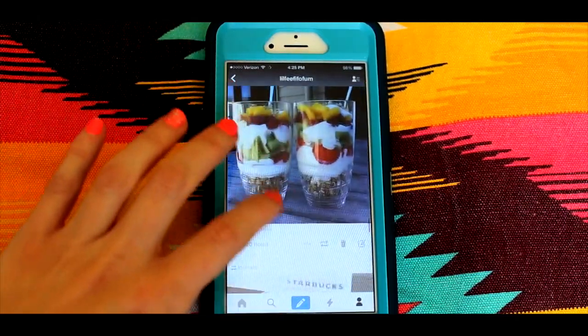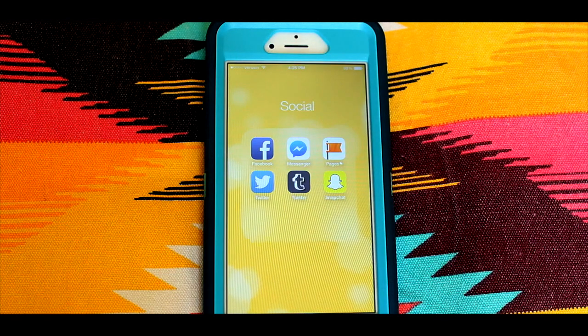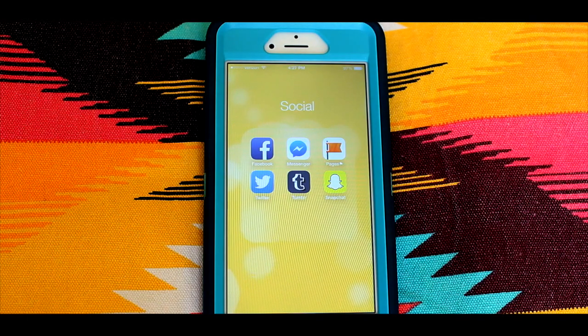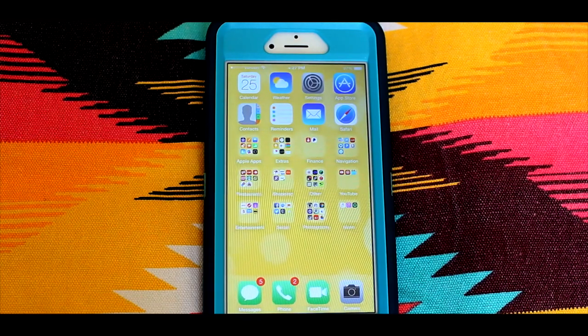Who can name the movie that song is from? Matilda. Okay. And then I have Snapchat. I actually made one, but I haven't made any Snapchats. I've just been watching other people's, but I do have one. It's lilfeefifofum if I ever decide to snap.